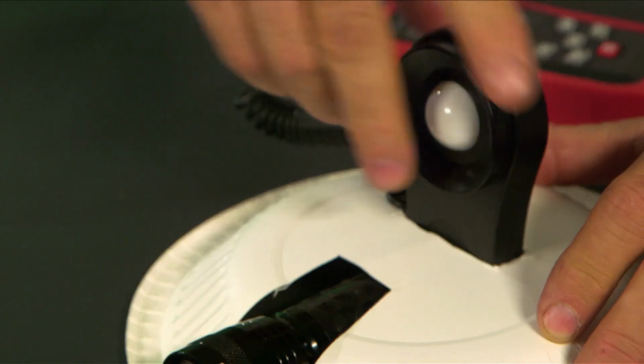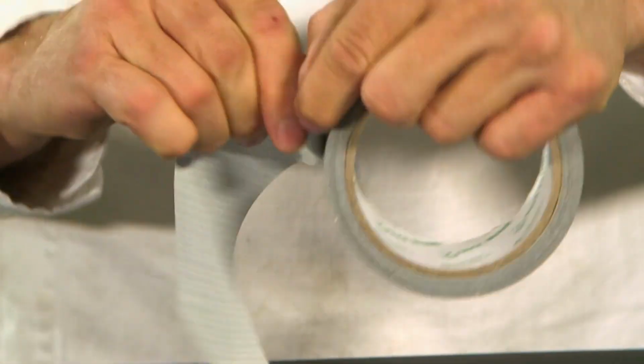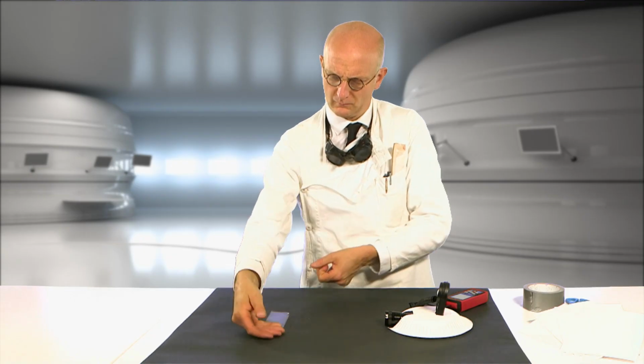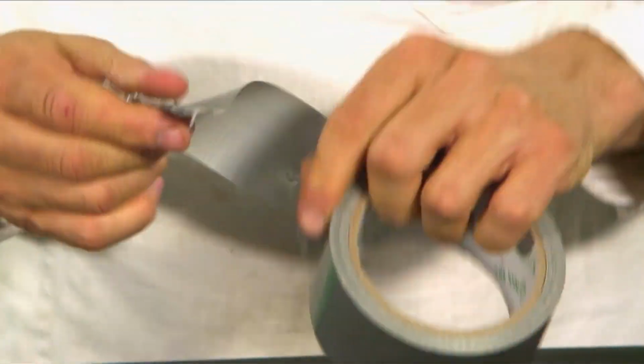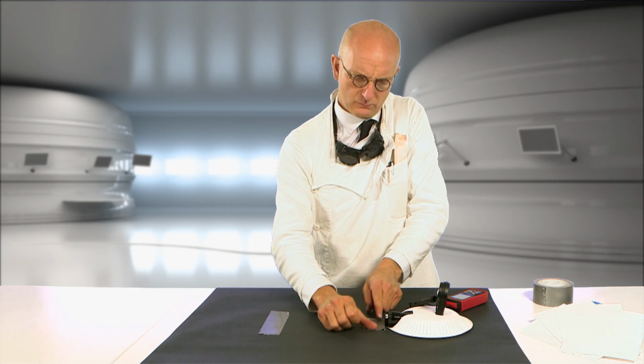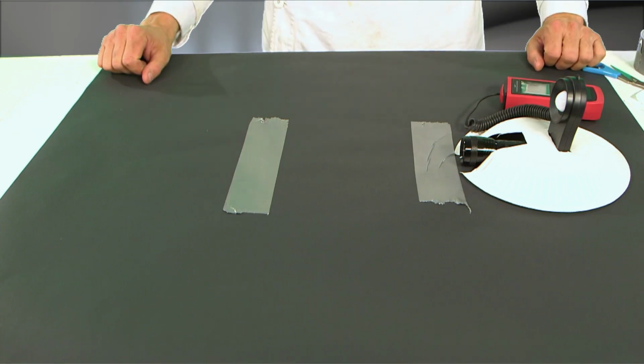We now need to mark out our experiment area. Take a strip of duct tape and create a line on the dark surface. This is where we place the shapes that will be tested. Next, take another piece of tape and mark where our torch will sit. We are marking these areas to make sure each test is conducted under the same conditions.